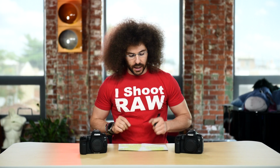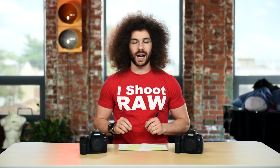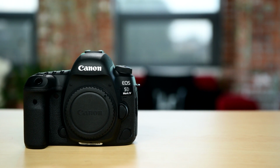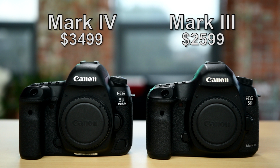So let's get into the specs, starting with the price point. The 5D Mark III is currently selling new for $2,599, but you can get it refurbed for $2,099 at the Canon store online, and the 5D Mark IV is $3,499 new. So that's our base starting point. You have to remember that when the 5D Mark III came out, it was also priced at $3,499. So obviously you can see the 5D Mark III is less expensive than the 5D Mark IV.